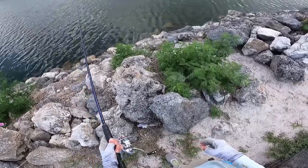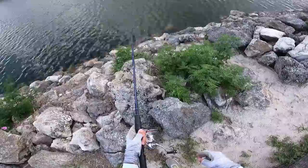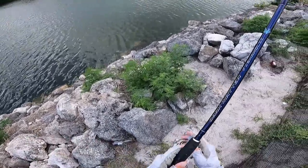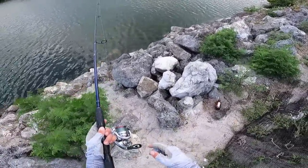Come on, eat the crab. He's looking at it, they're both looking at it. Oh, and they just kept swimming. That's crazy. They're turning down the crabs.